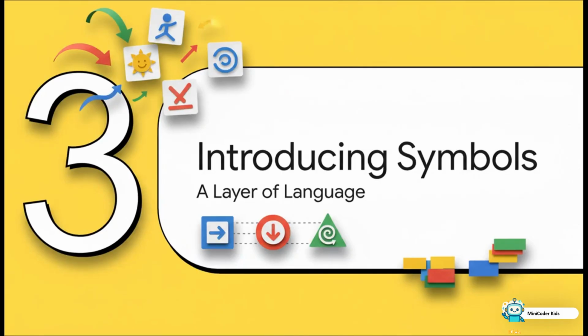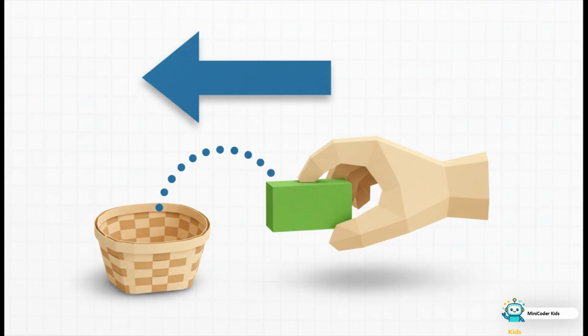Okay, so our little coder has mastered the actions, and they're starting to get the concepts. What's the next level? We add another layer of what we call abstraction. We're going to create a super simple language using symbols to represent the things they already know how to do. We start with this one, a left arrow. We show our little coder that this arrow is a command. It doesn't say red or blue, it just means move the block you're holding to the basket on the left.